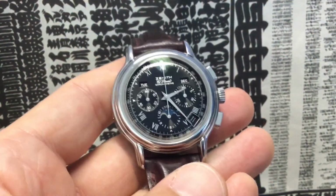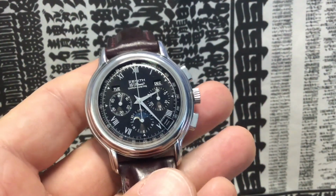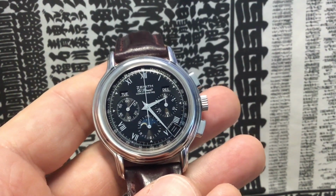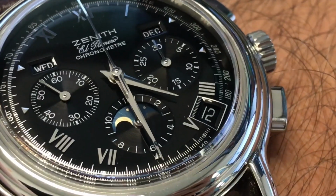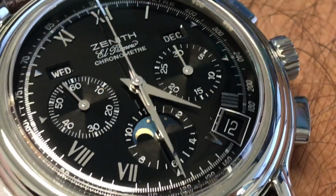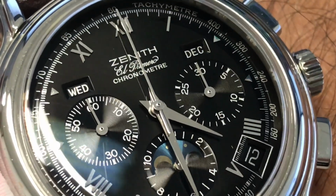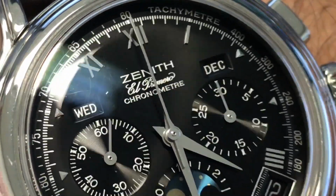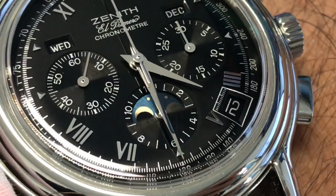The pushers are really, really cool. It's not a screw down crown, so you can just wind it like this. It's automatic, obviously. You've seen the rotor at the back. And the dial, if you look around on the edges, it's rounded. It rounds down. It's not all flat all the way to the rehaut.